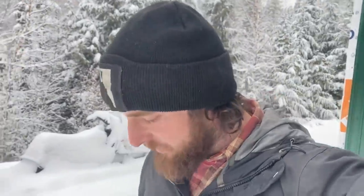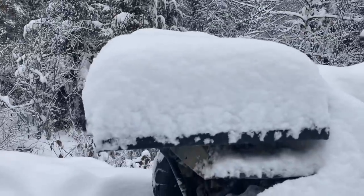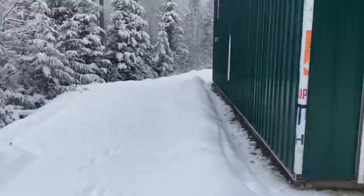Hey, what is up, everybody? We got some snow. It's actually kind of wet snow. Not too wet, but we got some snow. This is actually only a little. I'll show you. Check out this four-wheeler. This is what we got total yesterday. Oh, so that's quite a bit. I think we should get a tape measure and see how much we got.